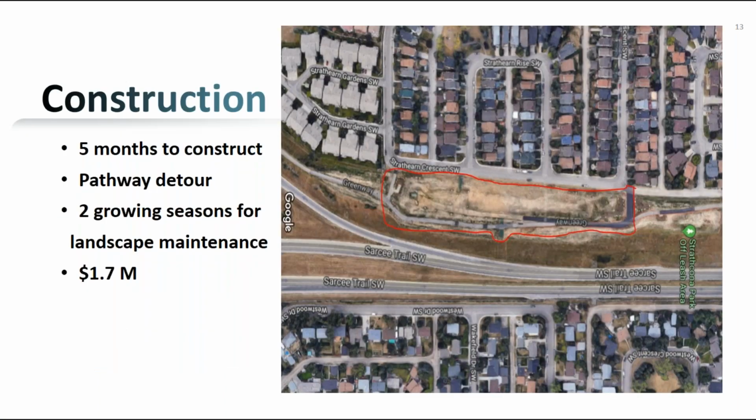Great. Okay, so the construction phase lasted around 5 months from March to August 2017. We did require a pathway detour during that time. So pedestrians and cyclists were detoured along the roads. And then we did allow for 2 growing seasons for landscape maintenance. So we wanted to make sure that the areas that we disturbed that were seeded were able to grow back.